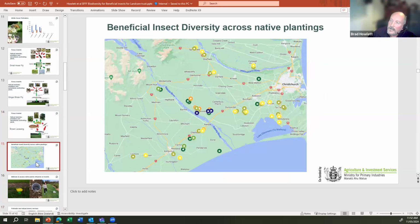So, to our project: we're looking at a wide range of farms. This is early on in the project, and it's expanded across even more farms now. We're comparing older native plantings that have been established with new native plantings to get an idea of how long it takes for native plantings to support beneficial insects and their services.